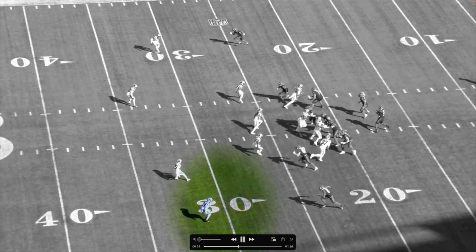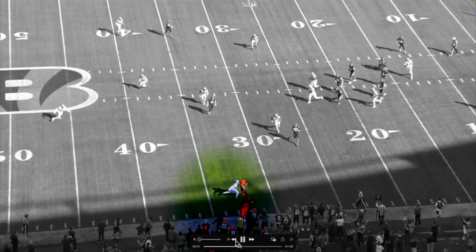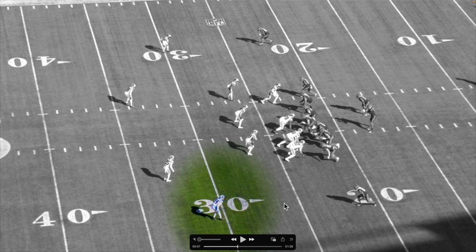Take a look what happens here. We got a nice little out route, bang, and then bang. Let's break this thing down real quick. All right, guys, as we break this play down, as you're going to see, CJ starts to move back before Burrow even has the ball in his hand.